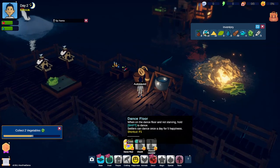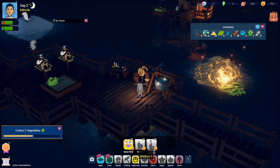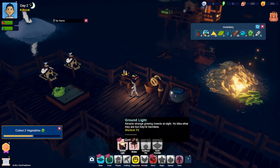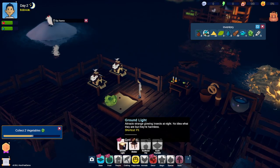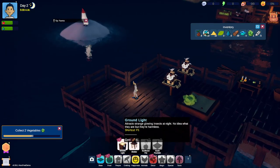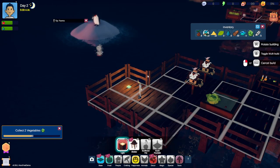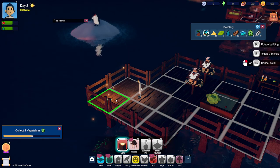Meanwhile, we've got happiness, we can build dance floors, but we don't have the resources for that. Decor. Ground light, ooh. Attracts strange glowing insects at night. No idea what they are, but they're harmless. I don't like insects, but sure, I guess. A little bit of lighting would be good.